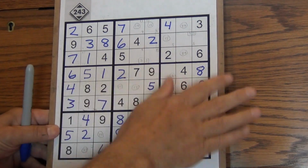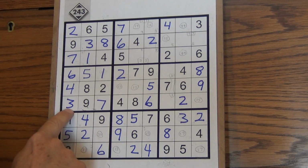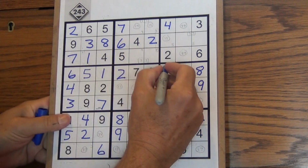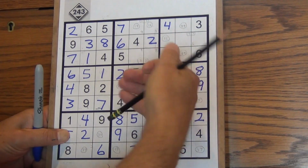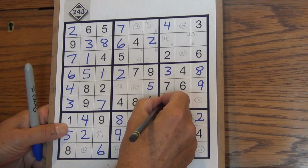All right, so now I have a 3 on the bottom. That can't be a 3, so the 3 must go up here. And I can also see that there's only 2 things left here, it has to be a 1 or a 5. So I'll go ahead and write it in.